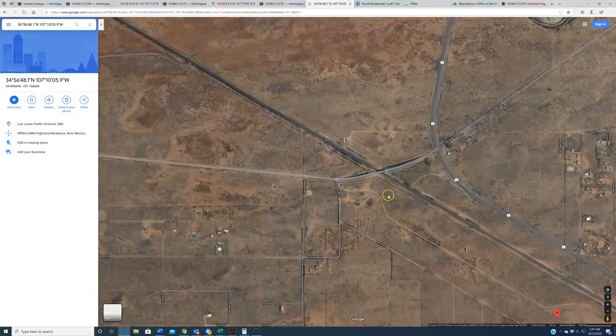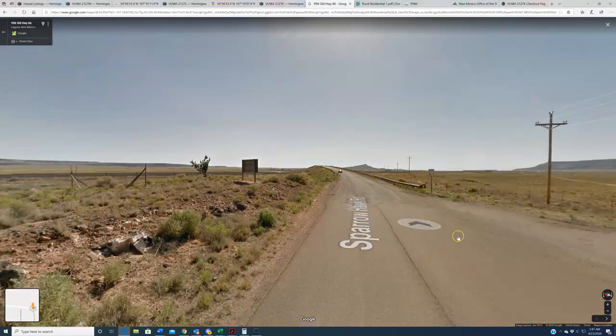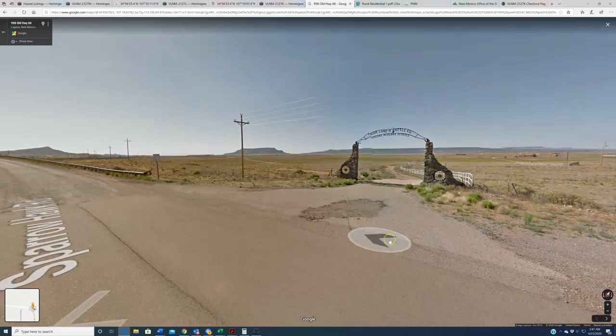off of this way. So if you just come in here and bang a sharp left and go down this road, you're going to get to the subject properties this way as well. Let me just take the little guy here on Google Maps, place him here, and I can show you guys exactly what this looks like. Other way, hang on. Look at that. Fancy entrance right here. So this is one of the entrances to the Highland Meadows subdivision.